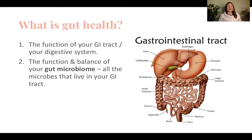All right, let's dive in. So what is gut health? I see it as having two components. One is the function of your GI tract, also referred to as your gastrointestinal system, your digestive system. And that's really looking at the actual functionality of the digestive function. So that starts with our mouth and how much we're actually chewing our food, producing saliva to break it down.